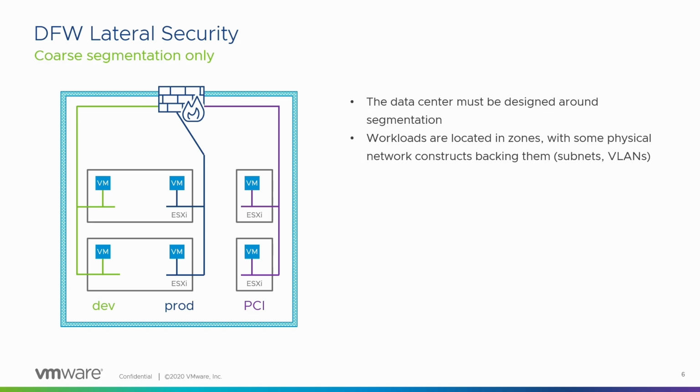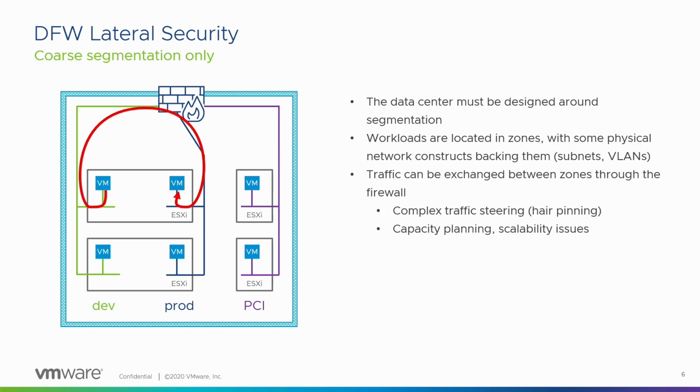The workloads are most likely going to be located in zones with some physical network constructs backing them, like subnets and VLANs. They're often going to be known, as in this example here, the green area is known as dev, the blue area is known as prod, and the purple area is known as PCI. Traffic can be exchanged between zones through the firewall, but this requires complex traffic steering or hairpinning. It requires capacity and scalability issues that are involved in this.